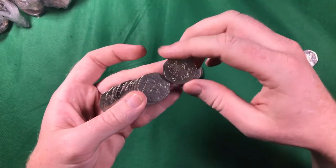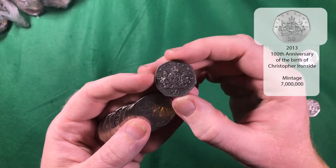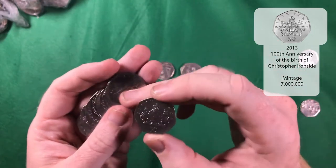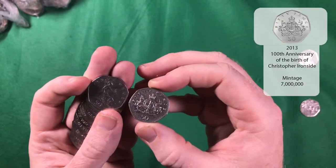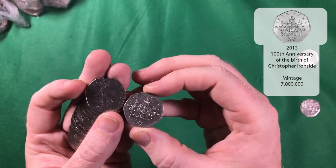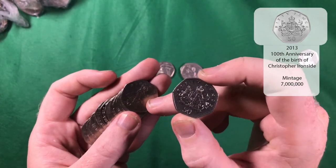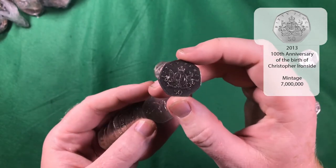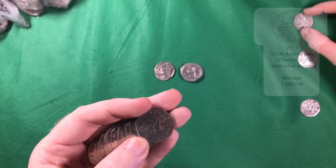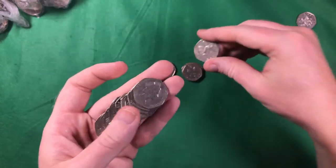And there you go, there's our next one. That is Christopher Ironside. A nice coin. This was actually in competition with the Britannia to be the general coin. I can't actually remember off the top of my head what this coin is. No, can't remember. But yeah, nice design, nice find. Obviously we haven't been finding a lot of them at the moment, so that's good.